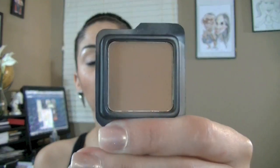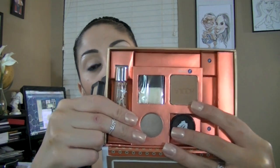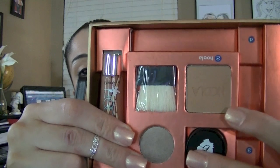Now for my top 2 favorites, hands down. One is kind of high-end, I guess you could say, but it's Hoola by Benefit, and I'm sure you guys have heard of it too. And it's a matte bronzer, and this is actually one of the small ones that comes in a gift set, and I also got it in another gift set over here by Benefit. So I have 2 of them. I have this one in this little thing, and then I have this one.